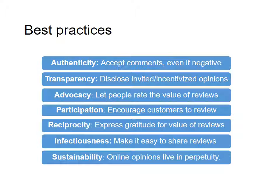Best practices include authenticity, obviously: accept comments even if negative. Transparency: disclose invited or incentivized opinions. Advocacy: let people rate the value of reviews. Participation: encourage customers to review. Reciprocity: express gratitude for the value of reviews. Infectiousness: make it easy to share reviews. Sustainability, obviously. Online opinions live in perpetuity, so you want to make sure that you understand that it is a sustainable practice.